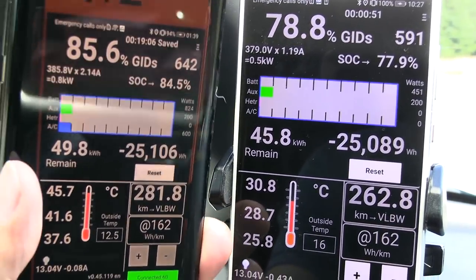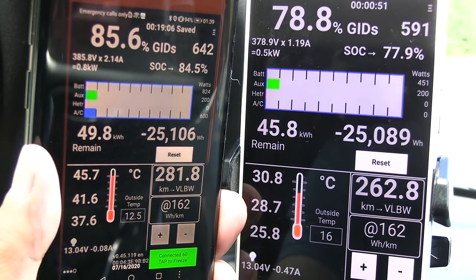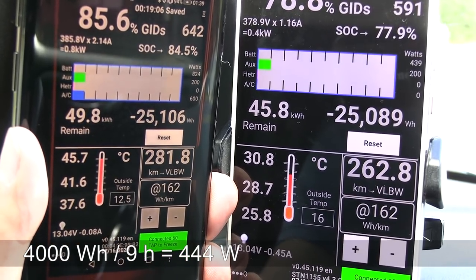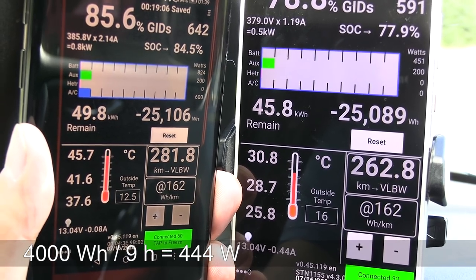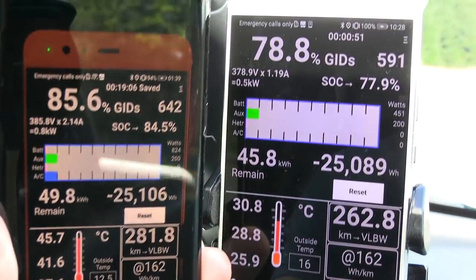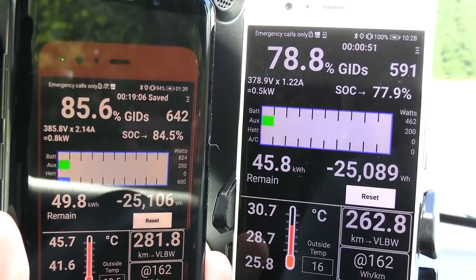And then also this one here, the remain: you see, we spent exactly 4 kWh during 8 hours. Well, more than 8 hours, it's 9 hours. So that translates to about 450 watts, if I remember correctly, roughly. So not too bad. And you can see the charge went from 85% to 79%, roughly.